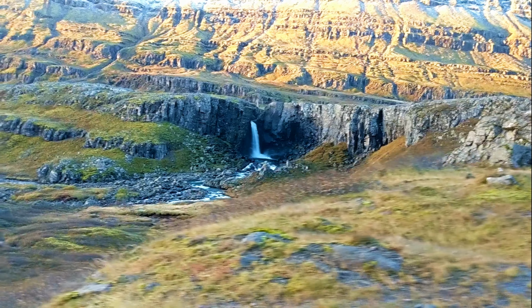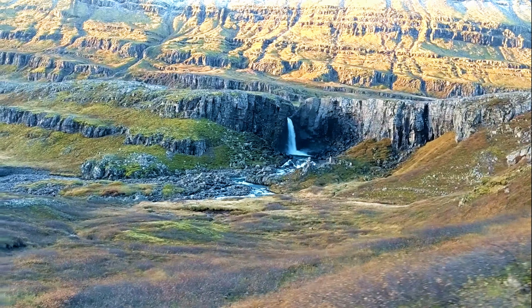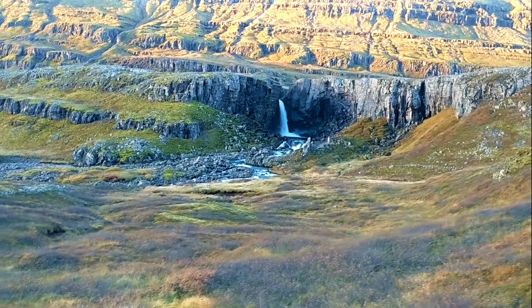And for the end, let me show you some random Iceland waterfalls scattered all around Iceland.